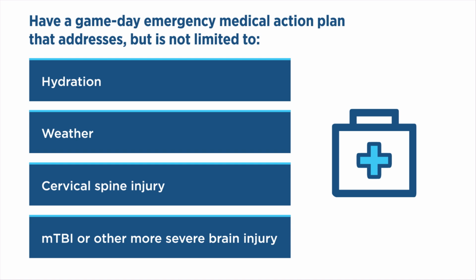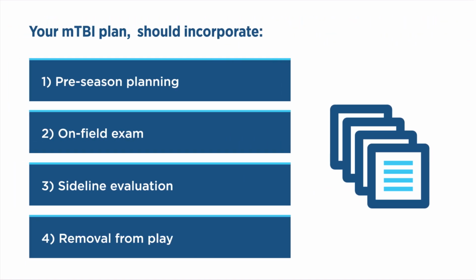This plan should address, but is not limited to, hydration, weather, cervical spine injury, MTBI, and other more severe brain injury. When developing an MTBI plan, you should incorporate 4 individual components. 1. Pre-season planning. 2. On-field exam. 3. Sideline evaluation. And 4. Removal from play. We will discuss pre-season planning in Lesson 4 when we talk about prevention of MTBI. So let's jump to the on-field exam.